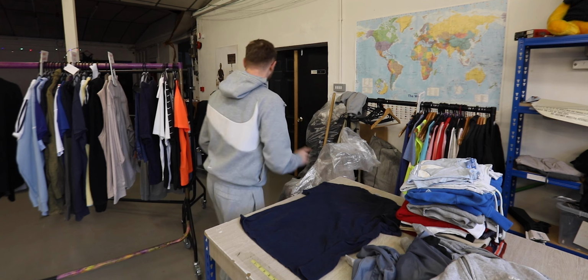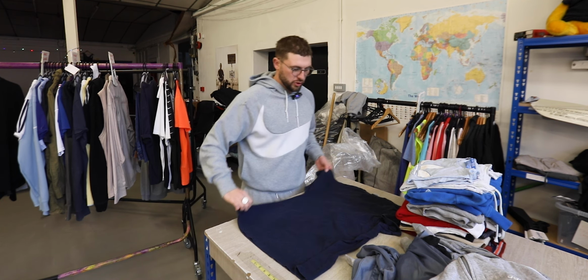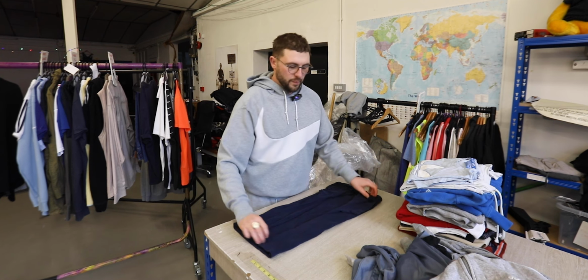One minute, let me just shut this door. It's going to annoy me. Sorry, I know you couldn't hear that, but the door was just going in and out of the wind.